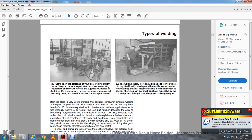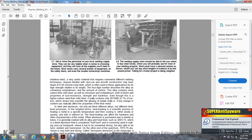Part 2-7: Getting to know your local welding supply store. They can be very helpful and can supply the equipment you need for the future. Many stores carry several brands of equipment, all safety items, even small home and shop machines. The welding supply store should be able to tell you where to buy steel locally, which you will probably use for most welding projects. Most yards sell remnant sections. You can buy short lengths of material, priced by the pound. Tubing for a trailer project is weighed.